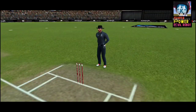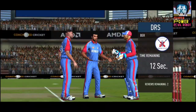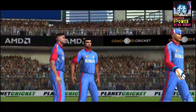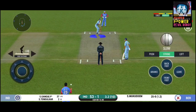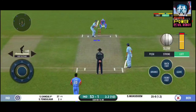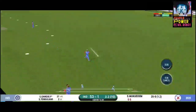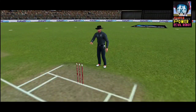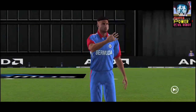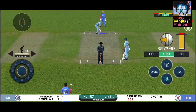That is huge appeal. Bowler thinks he's got the batsman, but the umpire thinks otherwise. Would have been frustrating having missed out on the last one. That is in the air and in the gap as well. Goes for four. He seems to have carried his form from the last match.